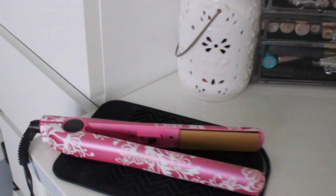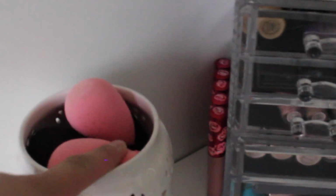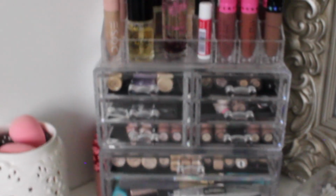And so we're going to move on to the rest of the vanity right over here. So I do keep my straightener there, and I got this mat from Walmart, and it's supposed to work for your straighteners and curling iron, so it keeps it safe, you know. And then I have some beauty blenders in here, which are clean. And then I also have some liquid lipsticks over on that side, and those are from Lime Crime. And we are going to move over to this side.